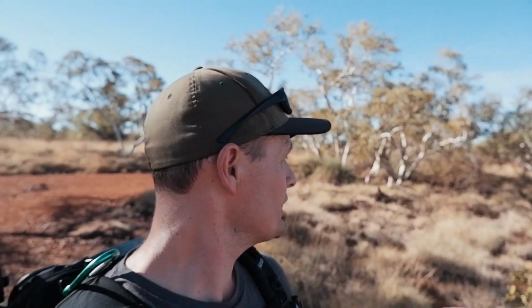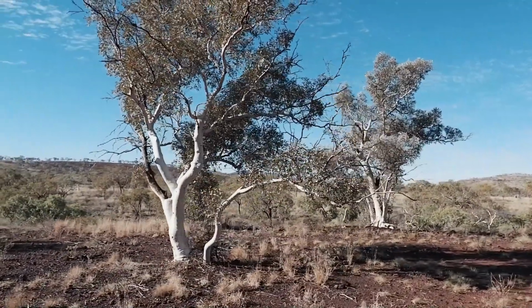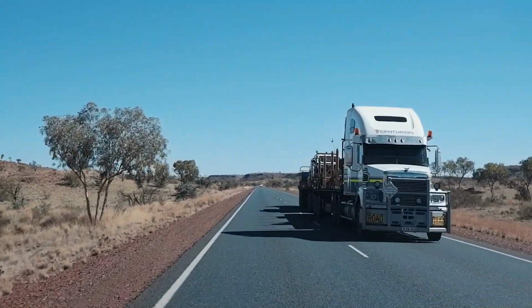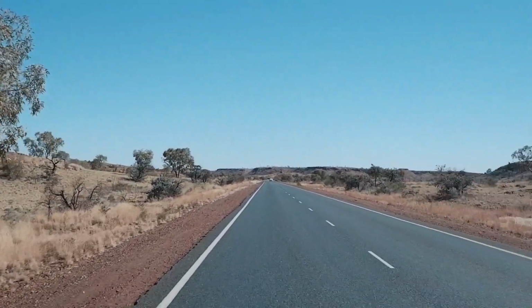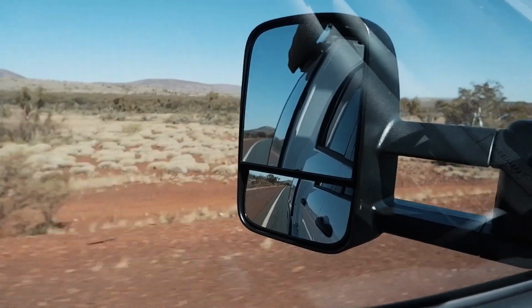G'day guys. Some of you may be able to see behind me that I've got the gorgeous white gums and the red earth, and it's not typical of the landscapes that I share with you on the channel. And that's because I'm not in Perth and I'm not in the southwest. I've travelled somewhere between 14 and 16 hours over today and yesterday with fellow photographer Hamish Stubbs.